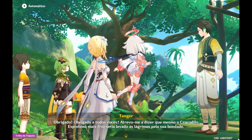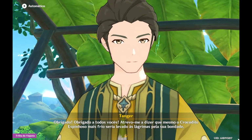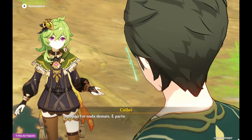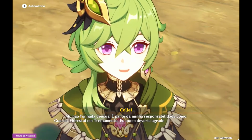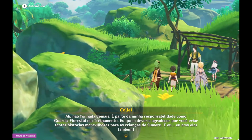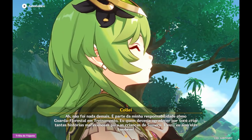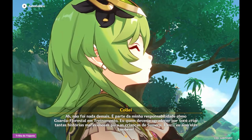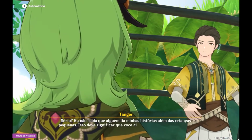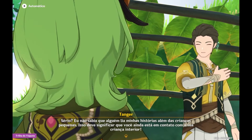I dare say that even the most cold-hearted Spino crocodile would be moved to tears by your kindness. Oh, it's nothing. It's all part of my responsibility as a trainee forest ranger. I'm the one who should thank you for creating so many wonderful stories for the children of Sumeru. I love them too. Really? I didn't know anyone read my stories apart from young children. That must mean you're still in touch with your inner child.